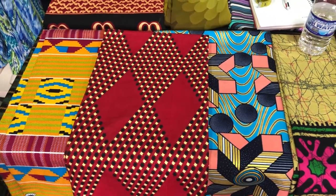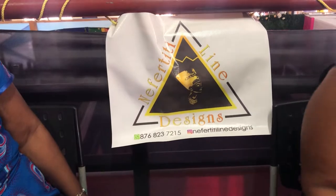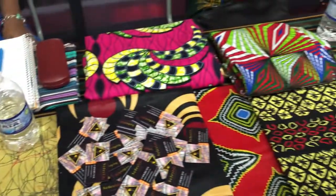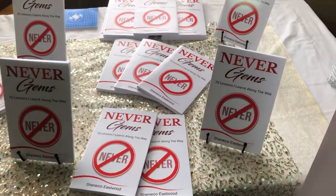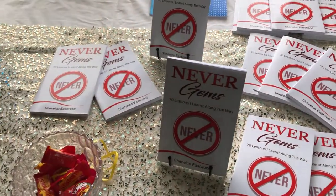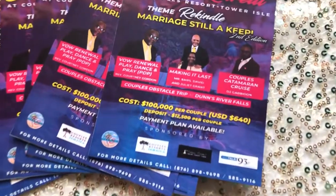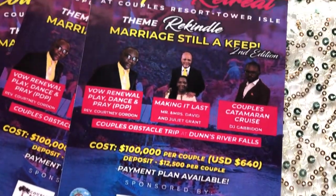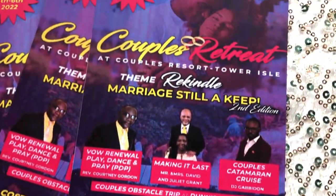Now Ankara, one of my favorites, so I can tell you this was one of my favorite stalls with Ankara fabric. This is Nefertiti Line Designs, and she has some colorful stuff, and of course our Jamaican colors, black, green and gold. So here we have books. This book was written by Shanika Eastwood, and then she also had this lovely couples retreat, $100,000 Jamaican dollars, that's $640 US, and basically to keep the marriage alive.